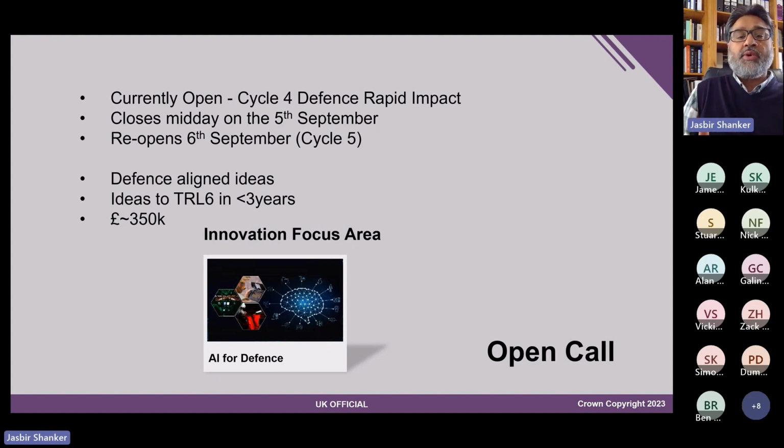And then within the open call, we have things called innovation focus areas. So at the moment, we've got one around artificial intelligence for defence, and these come and go, but typically they're there for 2 or 3 cycles. So this is where the customer's saying, look, I'm not sure exactly what I want, but I've got a broad theme. Can we just go out there and let's see what comes along? So that's our open call.